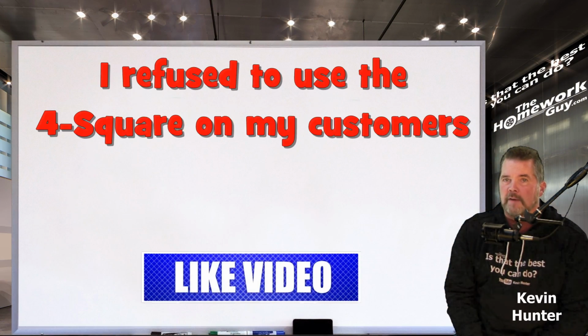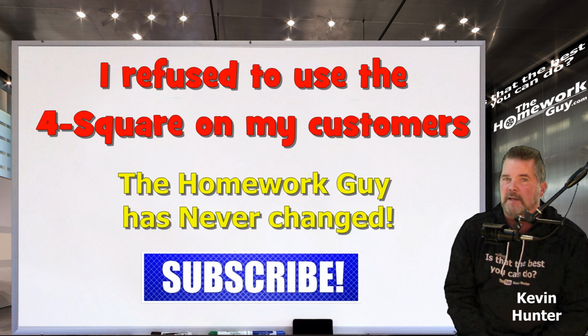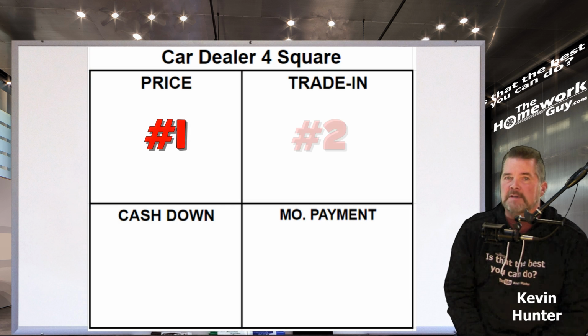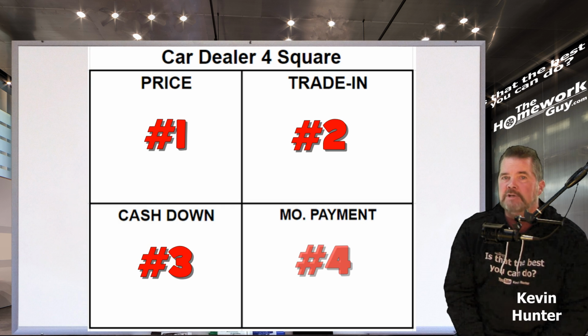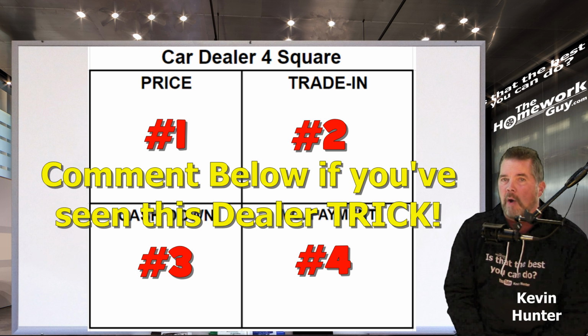The Foursquare was one of the things I refused to use on my car buying customers, something that upset my managers quite a bit. The name Foursquare comes from the way the paper is divided into four squares, each representing a different component of the sale. Before I get into how and why it's used, I'll describe the four boxes.